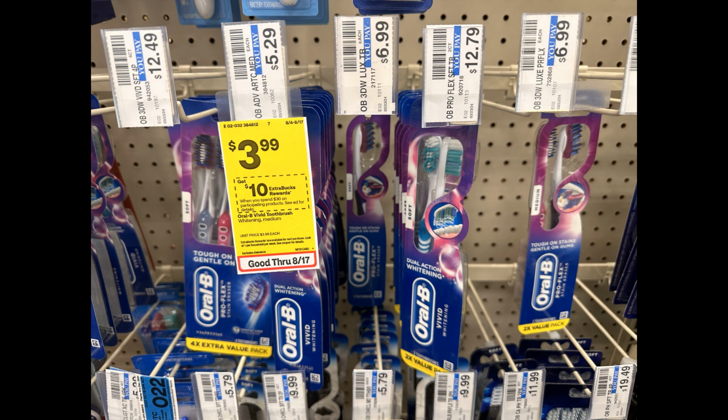So all 5 of those total $19.95. So now for this Spend $30 deal, I have 2 of the Skintimate razors, I have 3 of the Crest toothpastes, and 2 of the Oral-B toothbrushes. So altogether, I have 7 items, and all 7 of those items total $33.88. So I'm above the $30 that I need to spend to get that $10 Extra Buck back.